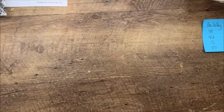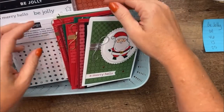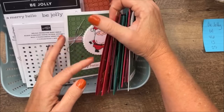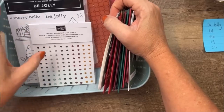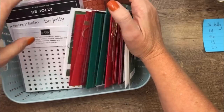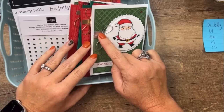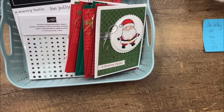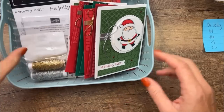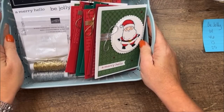Okay, so that's that. The second class I have is my Be Jolly card class. 10 cards, all super cute, using the Be Jolly stamp set. Your class to go will include the rhinestones, a pack of paper, and the elegant trim. I don't have them here. I ordered them, so I would have them in here. And a package of that. So you can get it with the stamp set, without the stamp set, or PDF only.